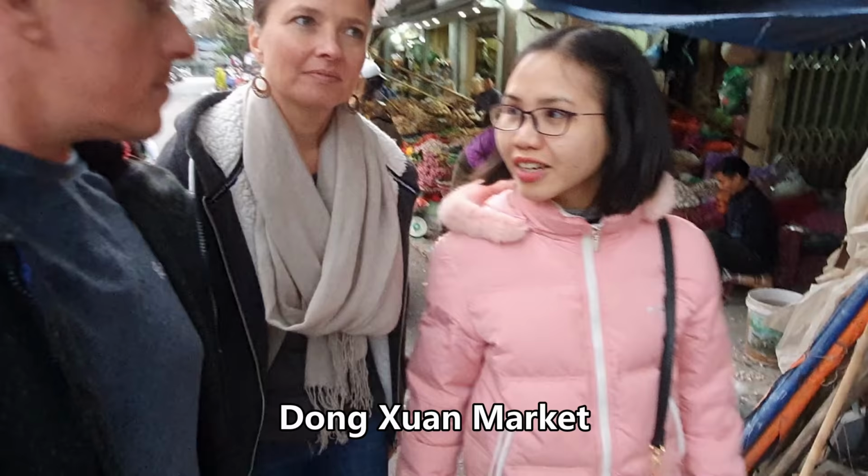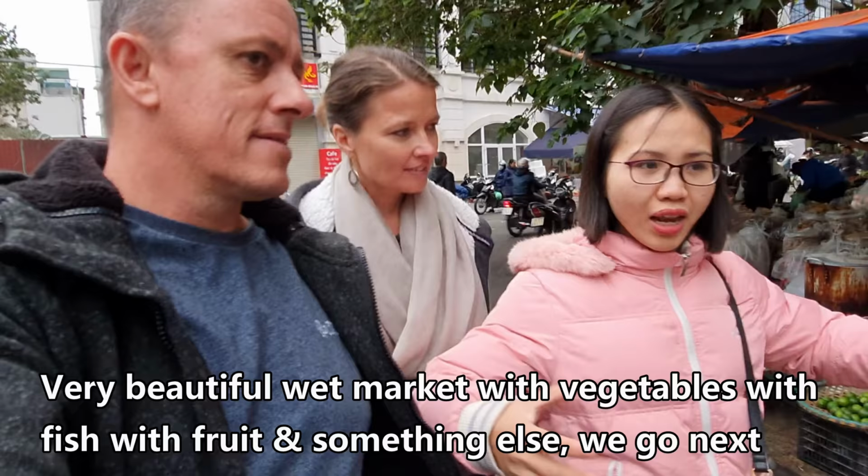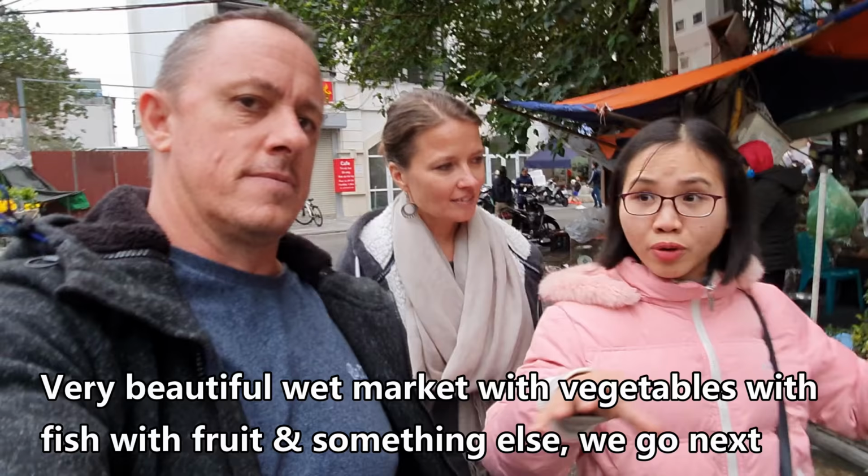One of the biggest wholesale markets in Hanoi Old Quarter. A very beautiful wet market with vegetables, with the fish, with the fruit. Yeah, something else. Right. We go next. All right, let's go.